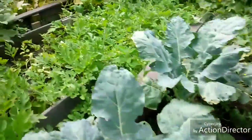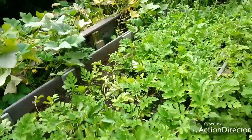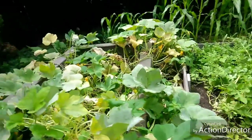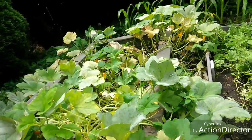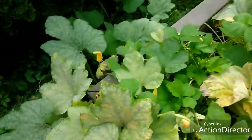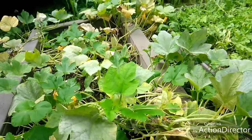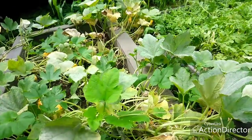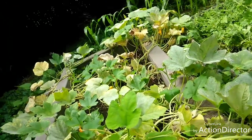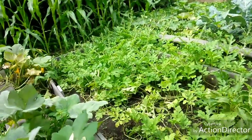Mom, look at the pumpkins. Pumpkins are fine. They look like they're dying. Well, a couple of them might, honey, because we went through there, so a couple of them might have gotten bent or broken off, but I think they're okay. Hopefully. I see some that are dying, but I also see some new stuff coming up. And the watermelon's definitely fine.